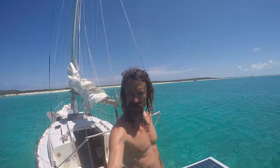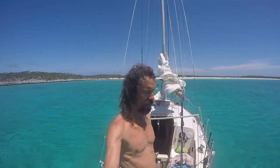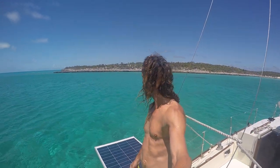Anchor's dug in. Some grass in the bottom, but enough sand that the anchor was dug right in. There's some reef around me. So far, I like Buena Vista Cay.